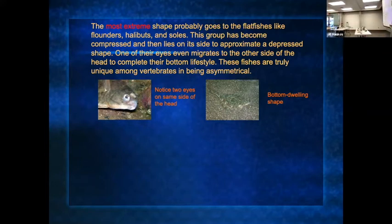She can take that around. It's really unique, a truly asymmetrical body shape, something you're not going to see in very many animals. Flounder and soles are in that group. Halibuts are in that group too. They're called flatfishes. So that's kind of cool.